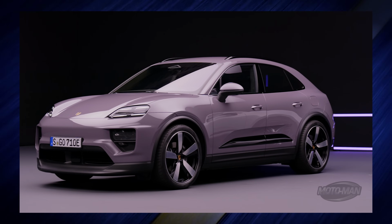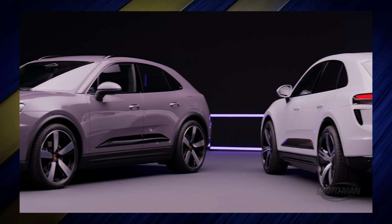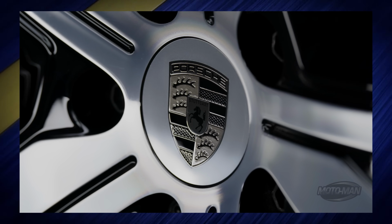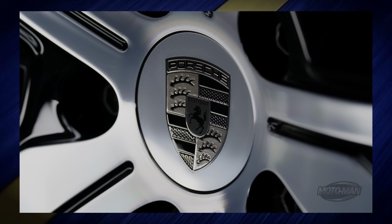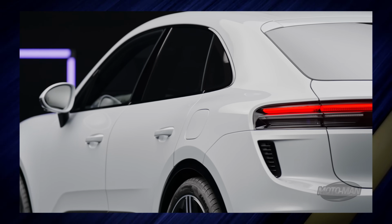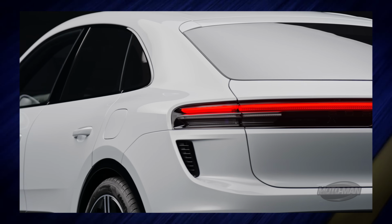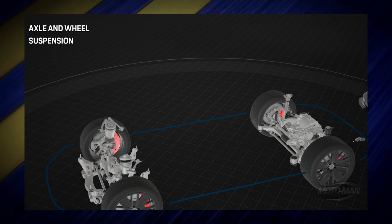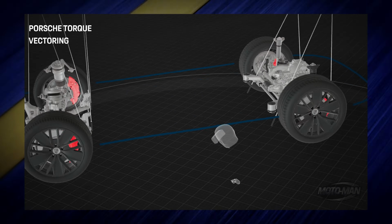Up front, they've got double wishbones. In the rear, they've got a multi-link unit. They've placed the electric motor behind the rear axle. And you would think this is the wrong place to put any motor, whether it's internal combustion engine or gas, because it's very much like 911s. Well, what they've done is they've made the size of the motor a specific size.